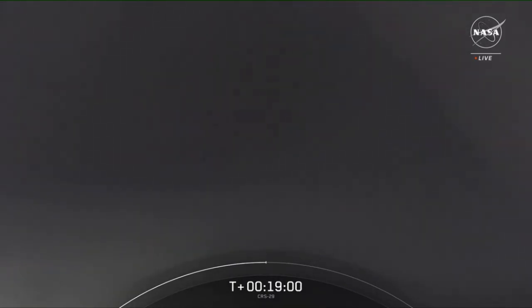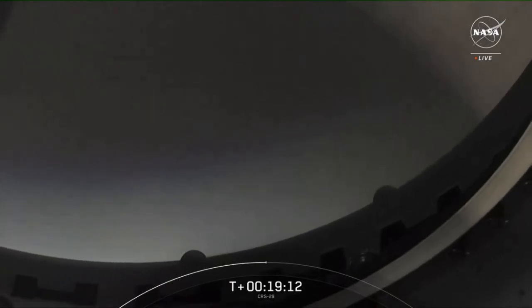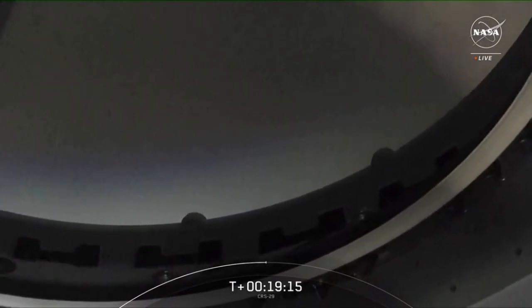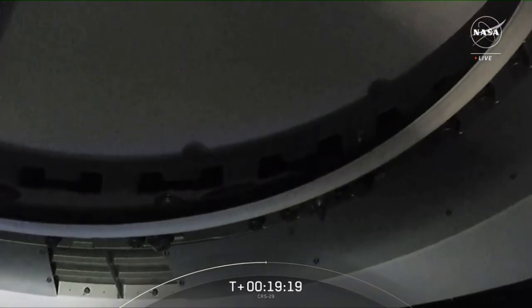Again, on your screen, you were seeing some motion moments ago. This is the nose cone of the Cargo Dragon spacecraft opening up. This maneuver was allowed by 12 latches that unhooked themselves, one set of 6 at a time, allowing free motion of the nose cone that you see in motion here.